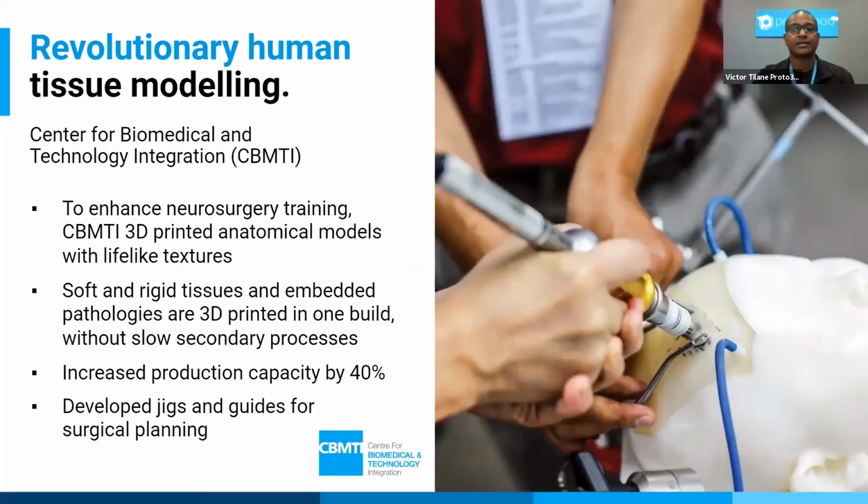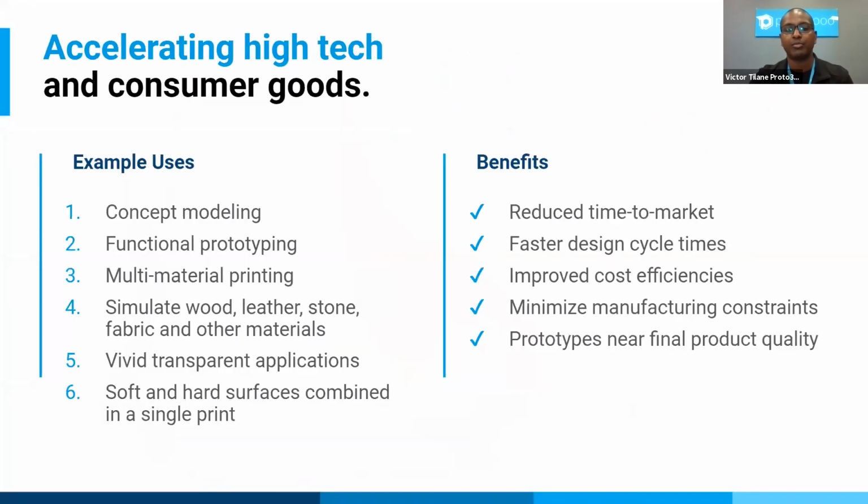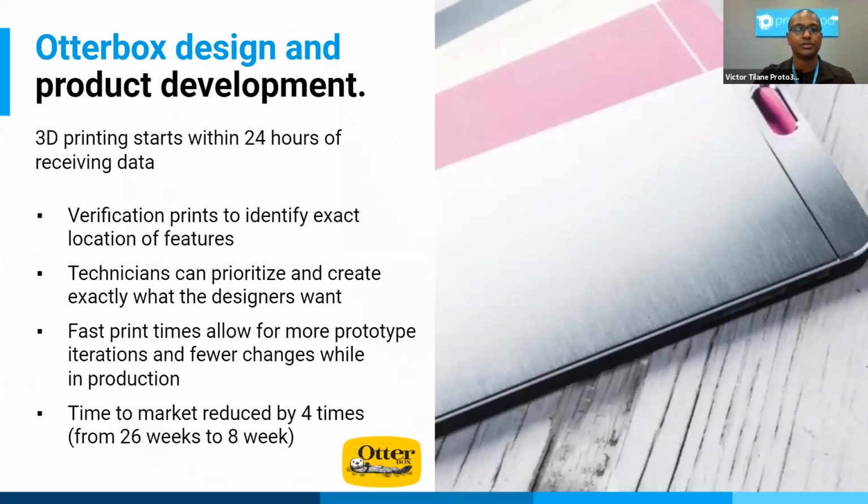So one of the things that we can do with PolyJet technology, for example, is modeling. And then the final application is consumer products, where we work with a lot of clients to produce consumer products for concept modeling and even end-use components. OtterBox is actually a really good example where they started with 3D printing some of their products before the market.